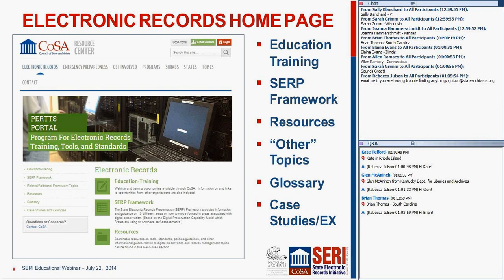And the resources section, like I was saying before, is different than those state resources and those topic resources that you might have been used to seeing in the old Resource Center. But there are sections on this page as well that implement these larger groups. So there's kind of an other topic section, a glossary, and a case study or an example page. And so we're going to walk through all of these today to give you a general overview of what's in the portal. And then we'll go through these in a lot more detail in the August workshop.